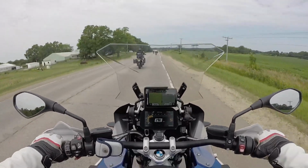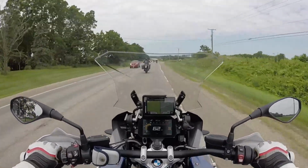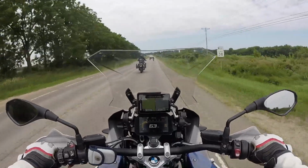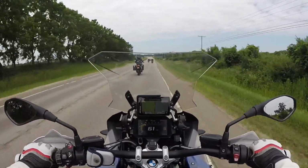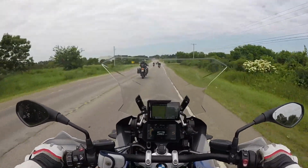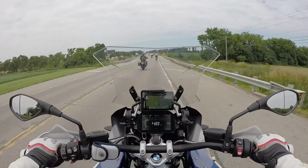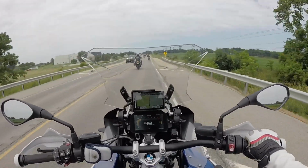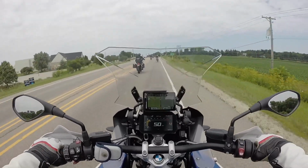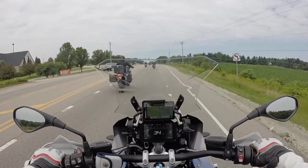Very comfortable. The seat is very nice. Good support, but very soft, but not too soft. It's just the right amount of firmness. My legs are comfortable. They're not too tucked up. Might be a little bit lower. I mean, the angle of my knees might be a little bit bigger than on the Multistrada, so maybe a little bit more comfortable for long rides.